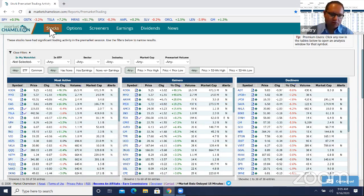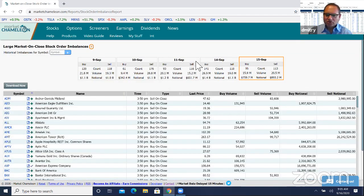Before we even move on to the earnings, let's take a look at the stock order imbalance report from yesterday. So these are market on close order imbalances day by day. This is September 15th, yesterday. So we have a 5-day history here. Let's take a look at how those order imbalances have been changing from day to day. So we see September 9th, we had on the buy side $1.1 billion worth of notional buy order imbalances versus $1 billion in notional sell order imbalances.